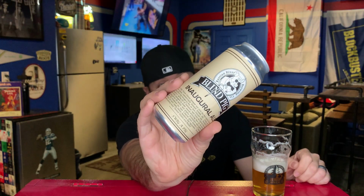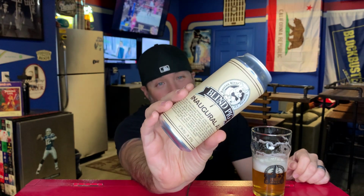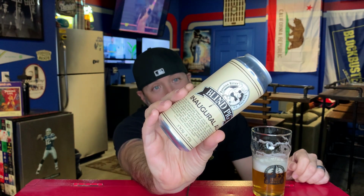So that's it. Pete, you're amazing for sharing this. I appreciate you, bro. I wish I had a case of this. It would be fucking awesome, but people couldn't get cases of it. If you're local, you could get 4 cans of it. So such is life. But that's Blind Pig Inaugural Ale from Russian River. We'll leave it at that.